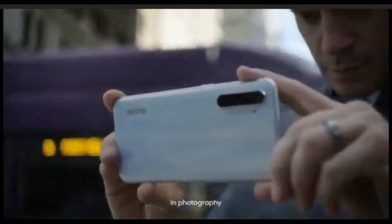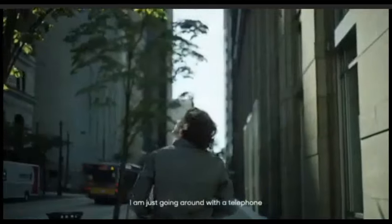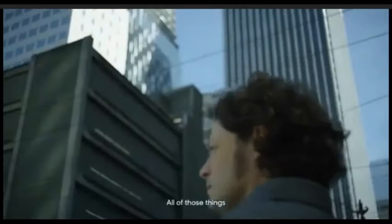In photography, things are happening so fast. Moments are passing by, and we can't miss a single moment. Much of the time, I am just going around with a telephone. Having four lenses, having 64 megapixels, all of those things increase the possibility of being able to make what I see in my mind.